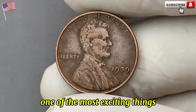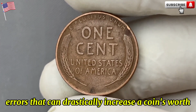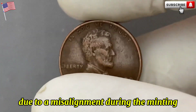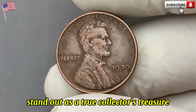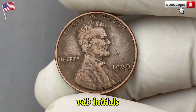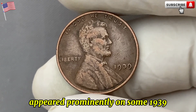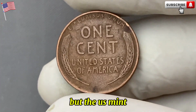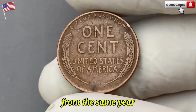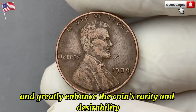One of the most exciting things about the 1939 wheat penny is the presence of mint errors that can drastically increase a coin's worth. Errors like double dies, where the design elements appear to be doubled due to a misalignment during the minting process, can make your penny stand out as a true collector's treasure. Another fascinating error is the rare VDB initials removal variety. Originally, designer Victor David Brenner's initials appeared prominently on some 1939 pennies, but the U.S. Mint decided to remove or alter these marks in certain runs, creating multiple collectible variations from the same year. Collectors love to search for these subtle differences because they tell a unique story and greatly enhance the coin's rarity and desirability.